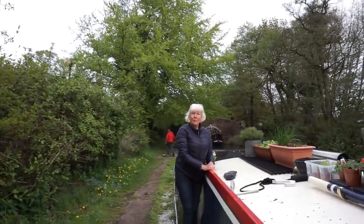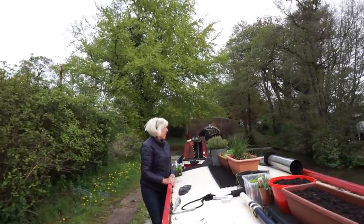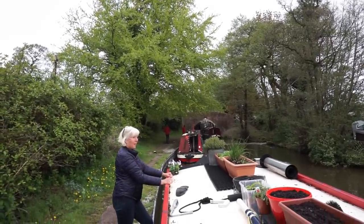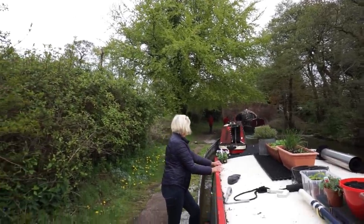Delicious. Anyway, we've been queuing up to get through the lock. It's really busy today. So I guess people are coming and going, getting back on a Sunday to where they should be.